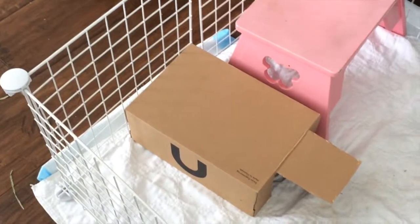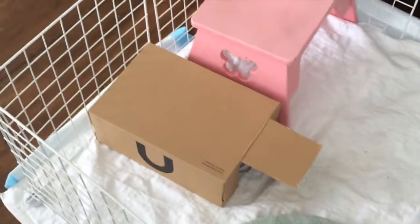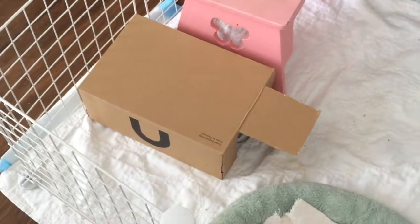This is their shoebox. They absolutely love this. It's probably their favorite toy. It's the most simple thing. They love to chew on it, hide in it. It's really comfortable. It's not too hot. Nugget's in there right now. Nugget, are you modeling for us? Are you modeling? I just cut a hole in there and then left the flap up because they like to chew on the flap.